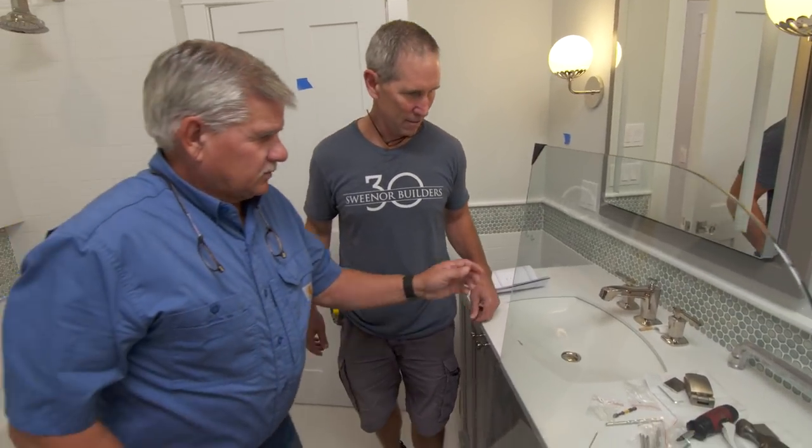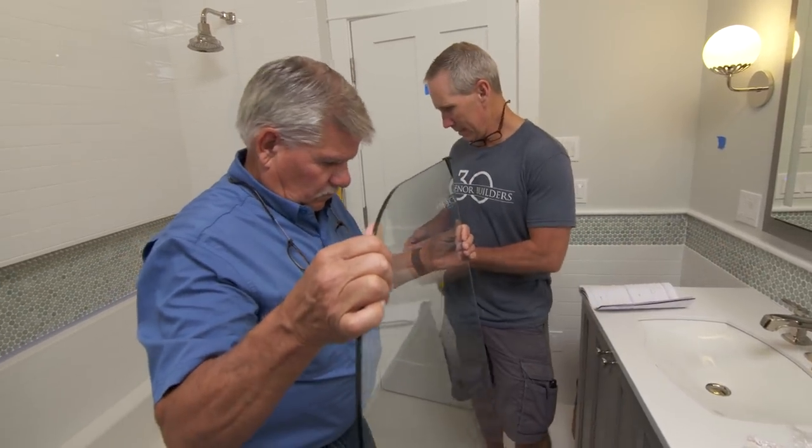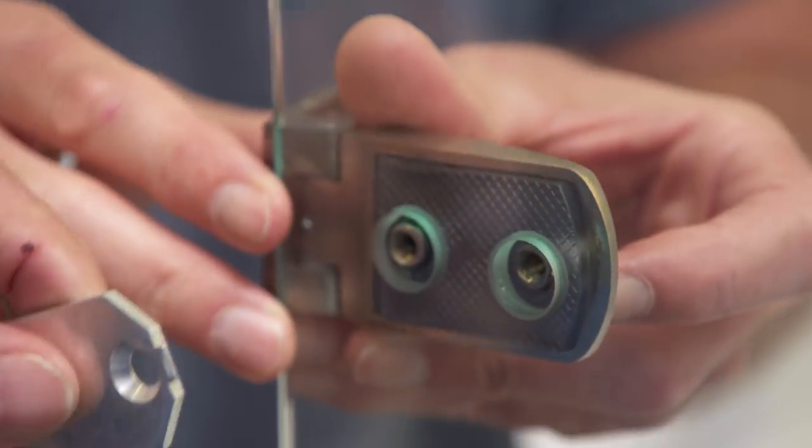All right, so we've got to mount that hinge first. Okay, we're going to put the hinges on the outside. Yeah, we'll put the main part of the hinge sticking out. Your side. Yep.